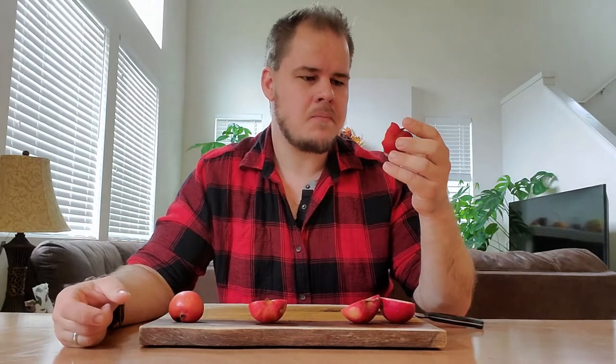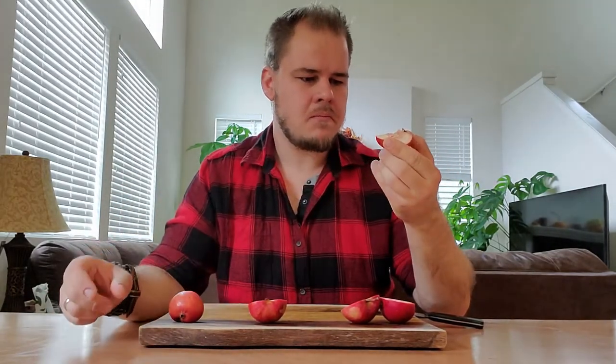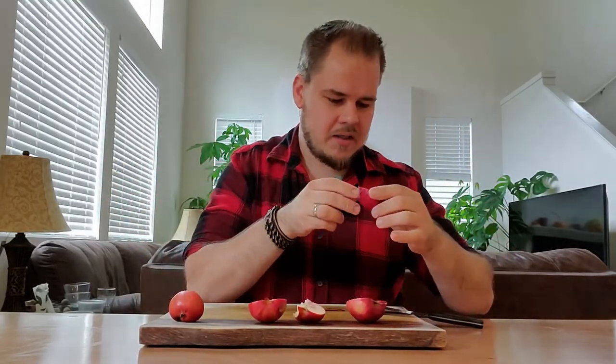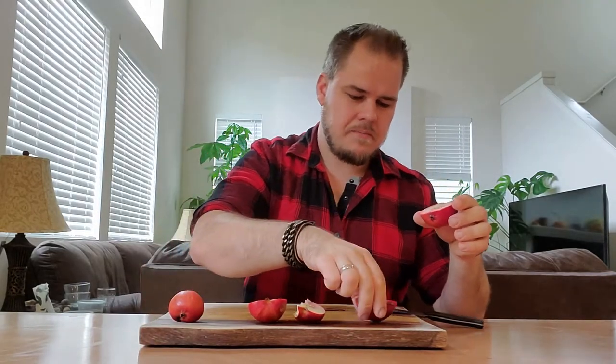It's a really good apple, though. I feel like it's pretty acidic, in my opinion, but I'm not super familiar with all these different apples. I'm just trying to describe them as I get them. Now, it's good eating. Tastes good. Not really getting any of that berry flavor, but that's okay. Okay, next, I want to try this one as well.